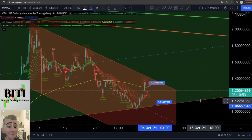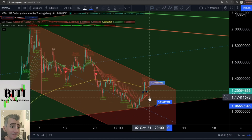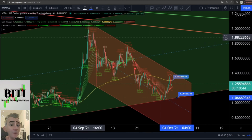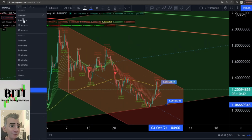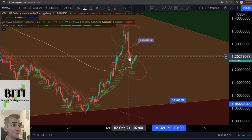Here on the downside, this is the important support, $1. $1 is a really big support. We need to stay over this. We need to build a new low, not a lower low. We need to build a higher low here on this position. So let's hope for staying over $1.